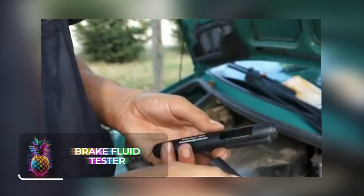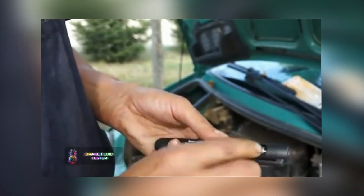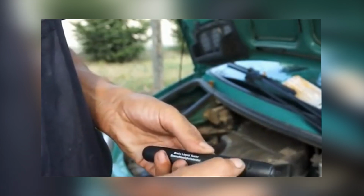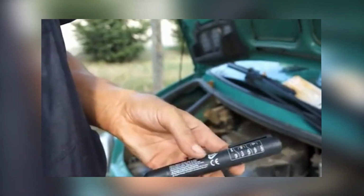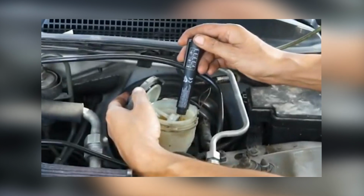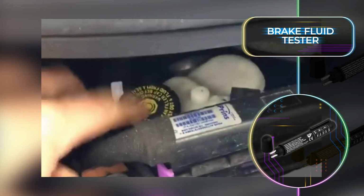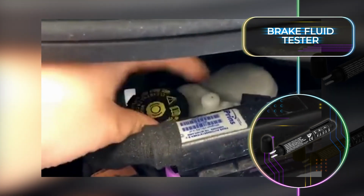Brake Fluid Tester. If you thought there would never be a way to test your brake fluid without a mechanic, and even more while you're on the road, you might want to keep watching this video. This little handheld device will let you skip your trip to the service station altogether. It works by detecting the level of moisture present in the fluid at any given time, and then instantly letting you know whether or not you need to do something about it.